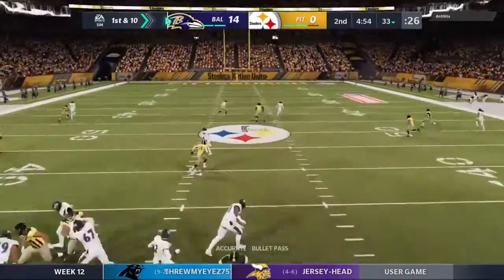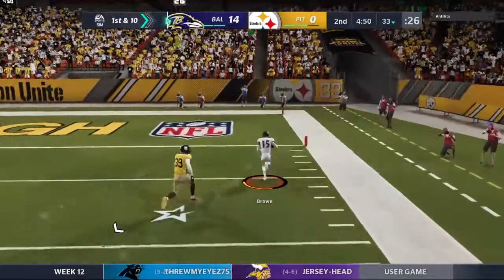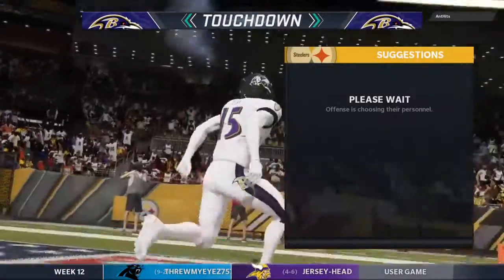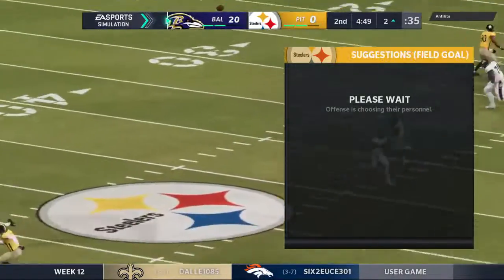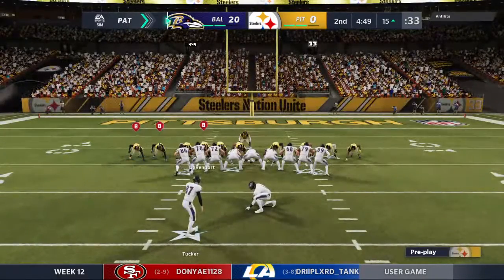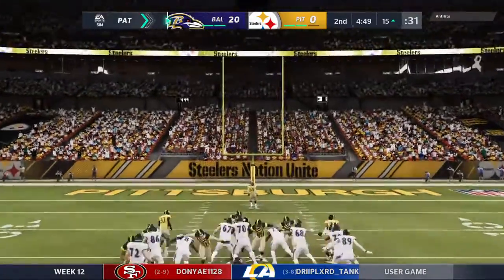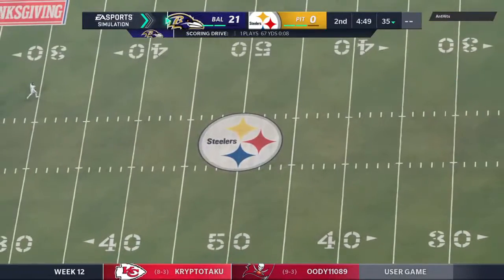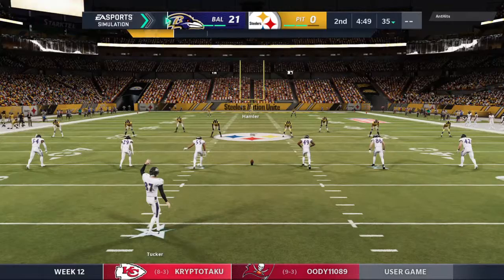Jackson from the shotgun. He's going deep for Brown. And this will be caught at the 30. And all the way in for a Ravens touchdown. Hollywood Marquise Brown hitting double digits with his 10th touchdown of the season as the Ravens push further out in front. And it is now 21-0. Makes the score Ravens 21, Steelers nothing.